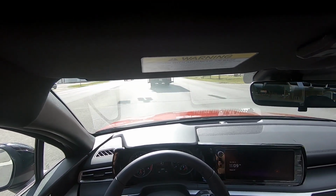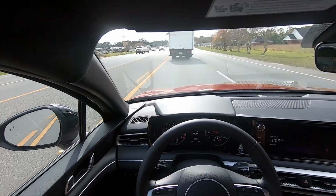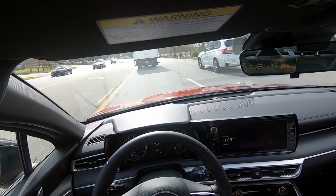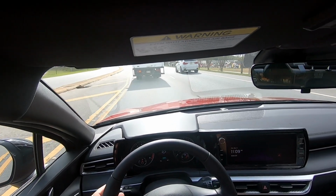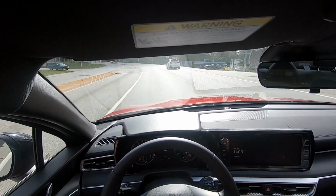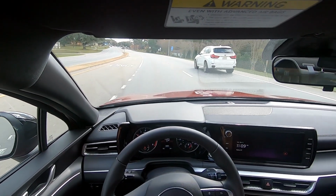What I like is that this car is very well insulated. You don't hear much on the outside. What I don't like is that you hear the engine too much. I don't know if you can hear it on this video or not. And the engine sounds, I don't know, weird. It doesn't sound like a four-cylinder. To me, it sounds more like a three-cylinder.